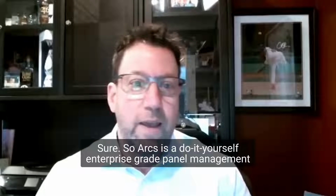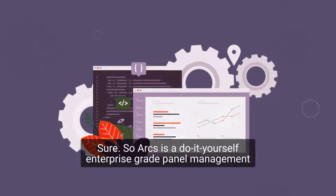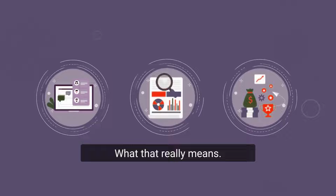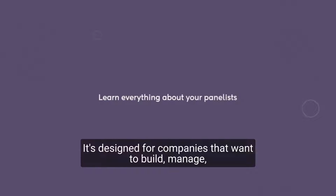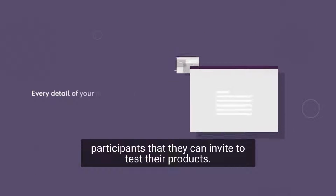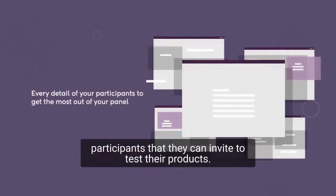Sure. So ARCS is a do-it-yourself, enterprise-grade panel management, participant engagement, and research ops platform. What that really means is it's designed for companies that want to build, manage, and engage with an opted-in database of research participants that they can invite to test their products. It was really built to bring efficiencies to the process. And if you've ever recruited somebody, it's not always an easy task of identifying, inviting, qualifying, scheduling, reminding, and paying that right individual to get them in that research project.